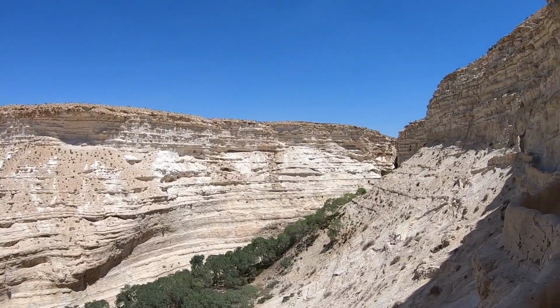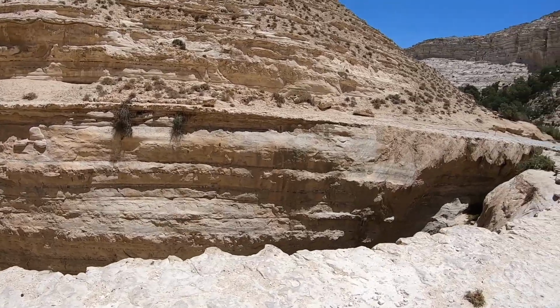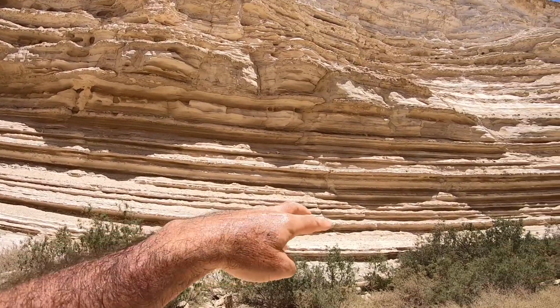The River Tzin carved through these rocks and created this canyon. You can see how all the layers are exposed. Wherever it's softer, it erodes faster.